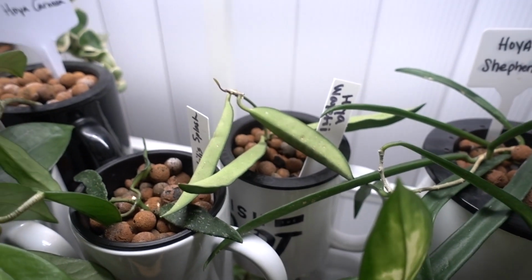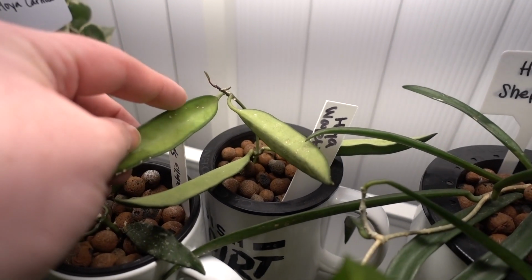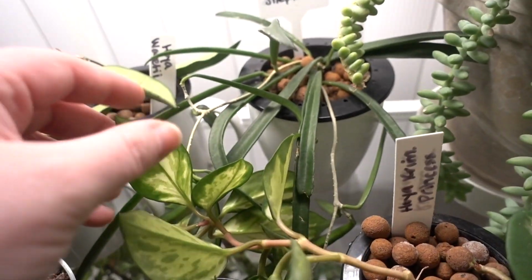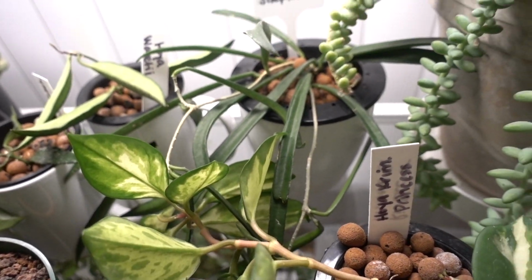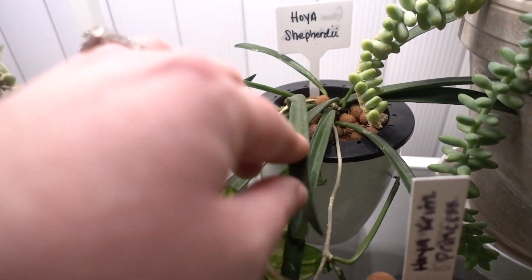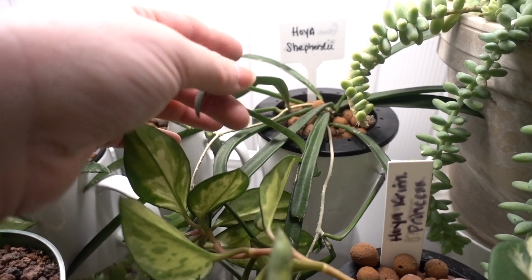My Hoya Ratusa Eye, which is really cool. I like how the edges are really dark green. Hoya Eye, this is a pretty big plant, but it's kind of shoved in there, and this Crimson Princess is blocking it. I have a couple cuttings in here from Pam's Pretty Plants that she gave me. I love this. It's also known as the green bean plant because it does look like flat green beans.